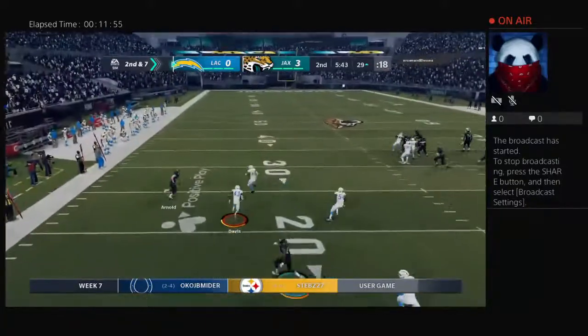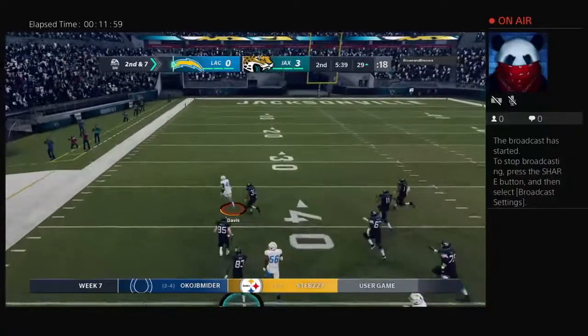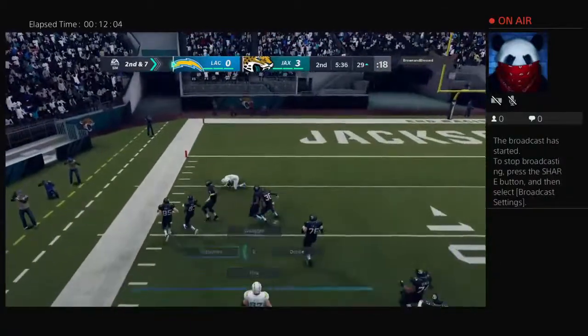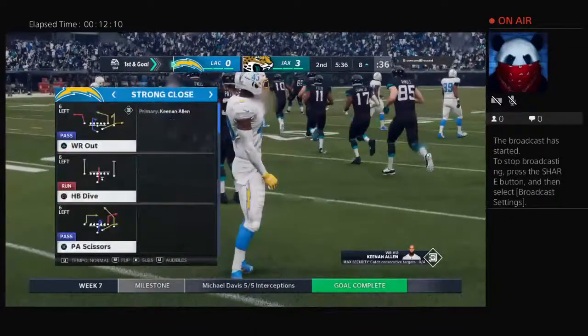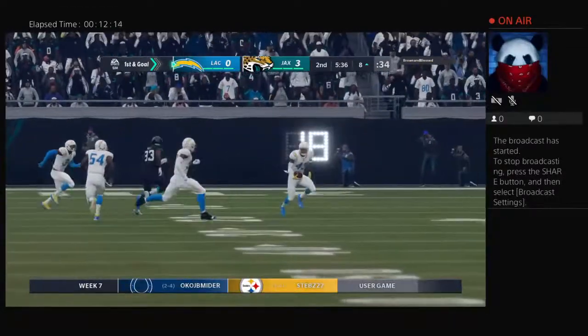Trying to fit it into Moore, but it's intercepted. Picked off by Michael Davis. And they will finally put it into the return, but not until he takes it back all the way inside the 10-yard line. They brought the house that time on the young rookie, maybe a little rattled through the pick.